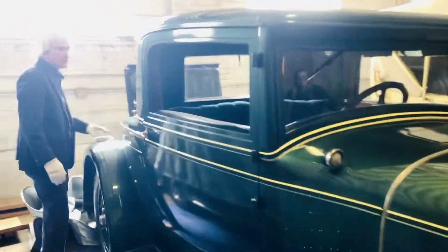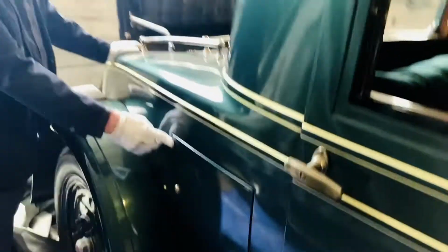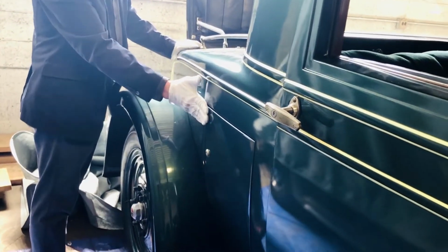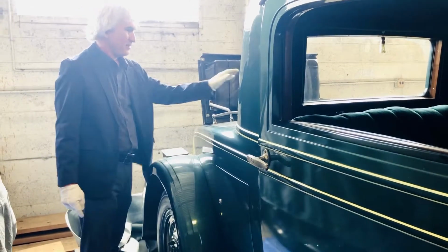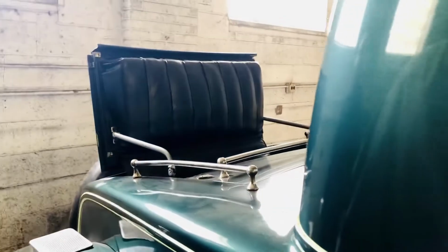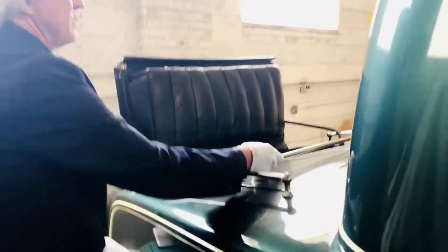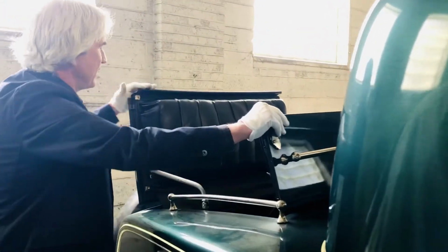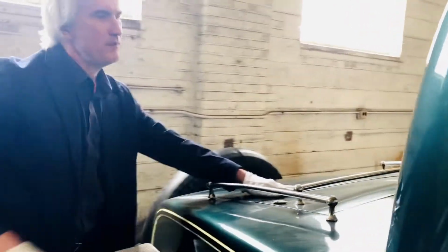It's called a Golfer's Coupe because of this. See this little door here on the side? The whole sole intent of this door was so that somebody could stash their golf bags in the boot of the car, where there is also a rumble seat. I've got that open so you can see that. And that just opens up just like this. And the seat folds down, locks up nice. We can take a look inside.